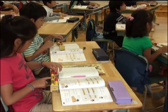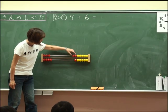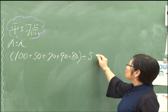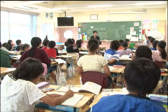Lessons are 45 minutes long. In first and second grade, the school day consists of 4 periods in the morning. From third grade, 2 afternoon periods are added.